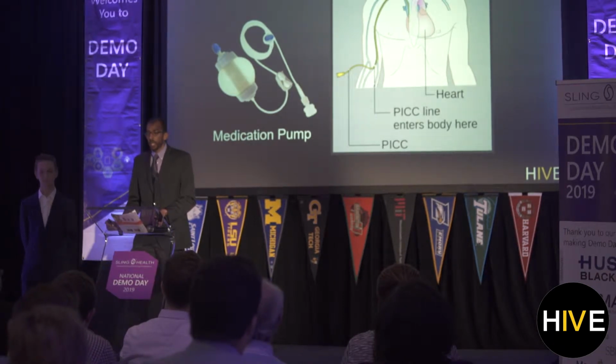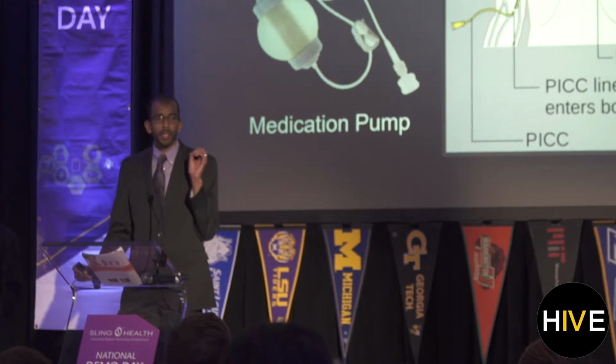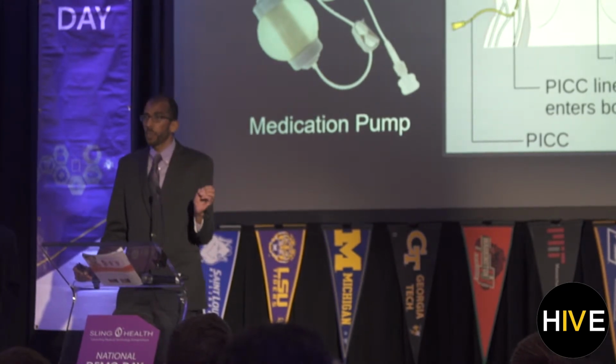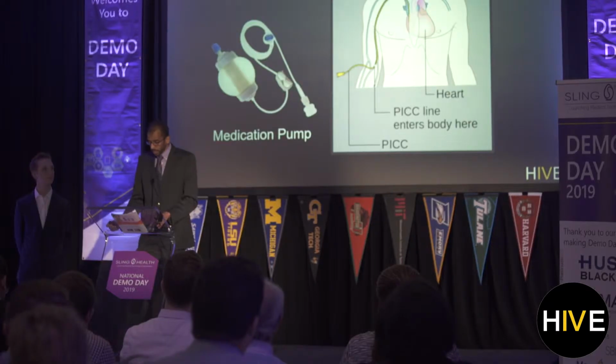On the other side of the picture here, you see a medication pump. This is a pressurized bag that has the antibiotics inside, and the patient will need to connect the end of the tubing into their PICC lines for the antibiotics to flow.